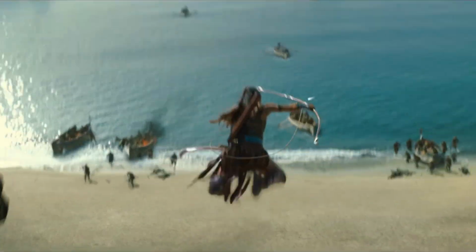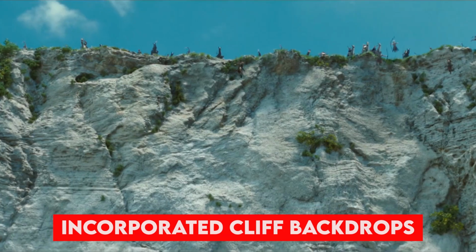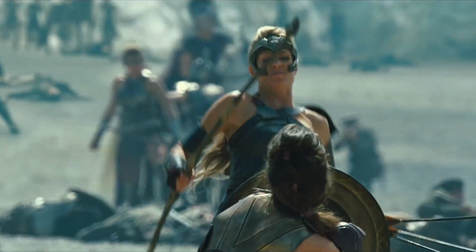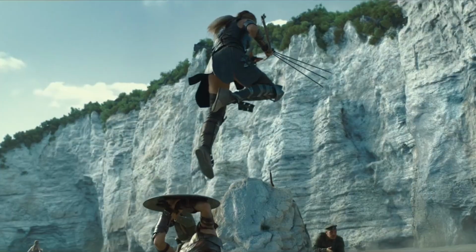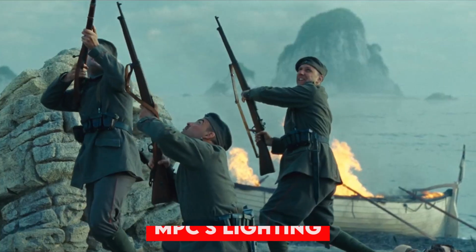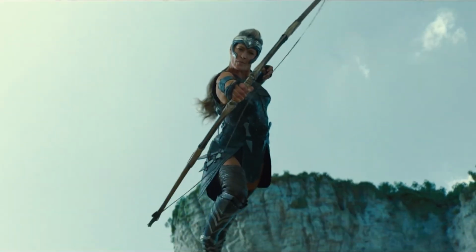The team at MPC extended the beach and incorporated cliff backdrops, while a dedicated shoot team captured extensive footage along the east coast of Italy for cliff textures and reference material. The cliffs and islands were skillfully illuminated and rendered by MPC's lighting teams.